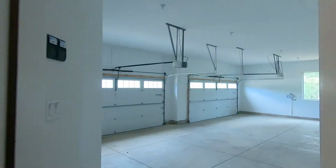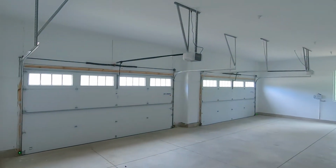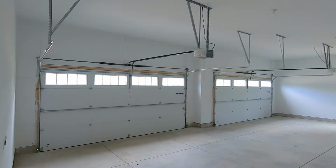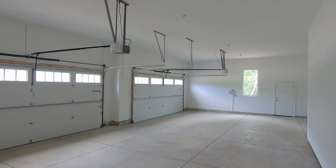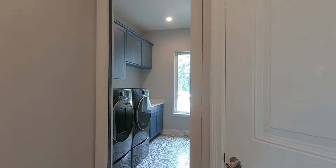The garage in this particular plan we built with a 4-car garage in lieu of a 3-car, so we had an additional space, and we also made one of the bays extra deep for additional storage besides the 4 cars.